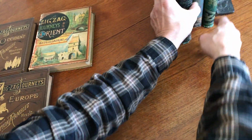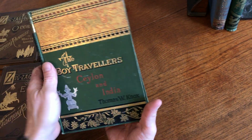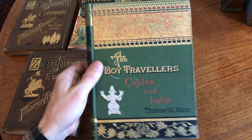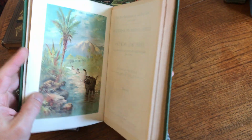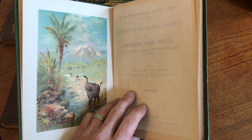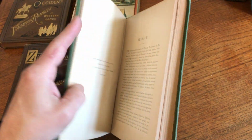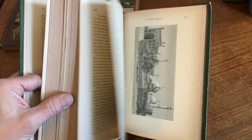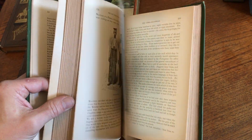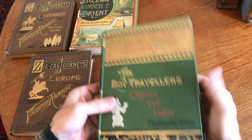Next, among my favorite bindings of the era, are these boy travelers. This one is Ceylon and India. And we've got here a chromolithographed frontis with a tissue guard, 1882. It's also profusely illustrated throughout. Very pleasing book.